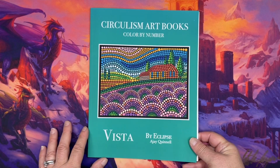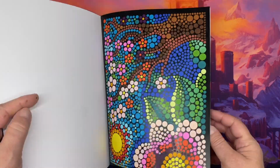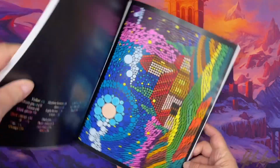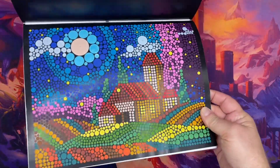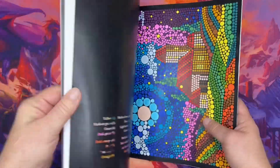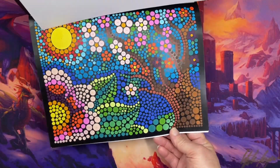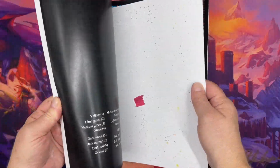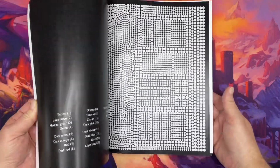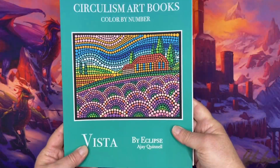Then I did some in Vista. I tend to work from the back forward. I did this one, which is just beautiful. And then I did this one, which is a blooming tree and sun, and it's so happy. Let's see, what was I working on? Oh, that'll be the next one. I just go in order from back to front. That's Vista by Eclipse Art Books.